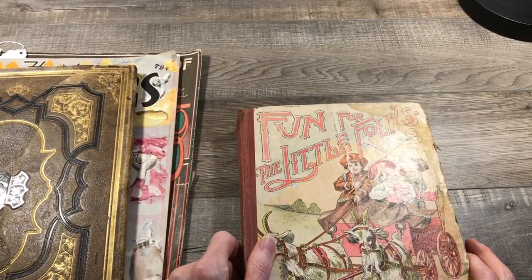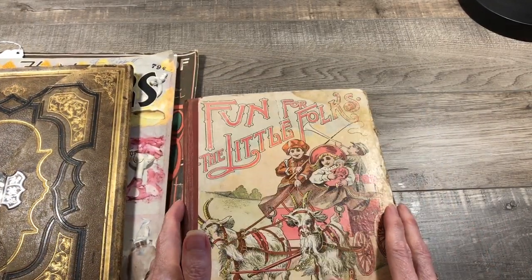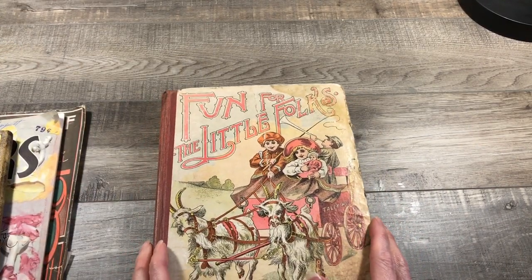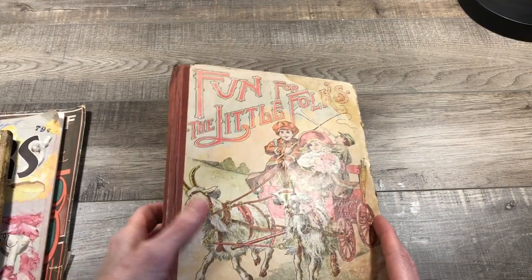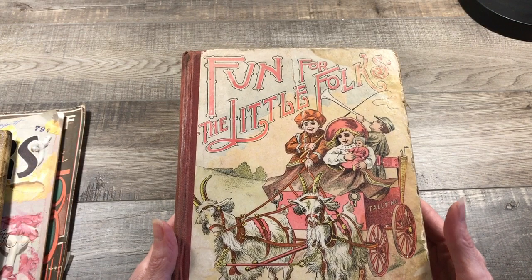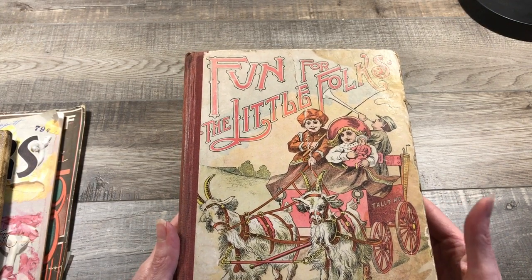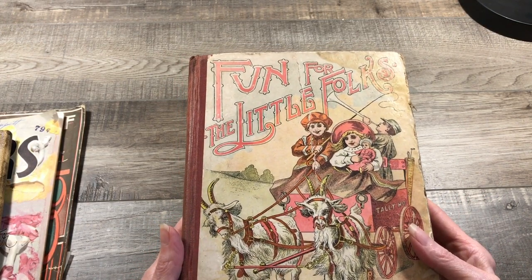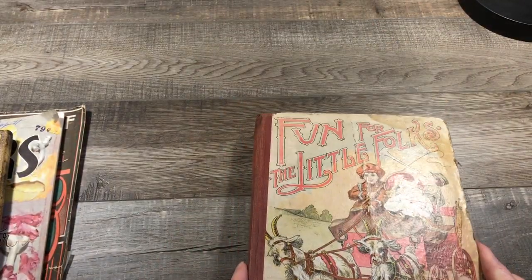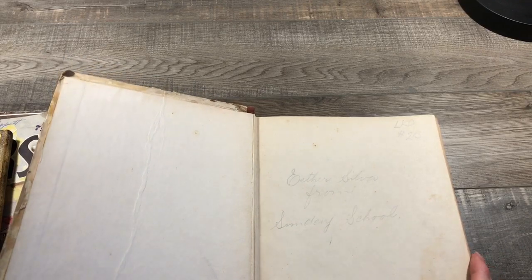And you know what, you guys? I didn't even get through the whole store. The whole mall. I didn't even make it through half. I've got to go back. Got to go back. Fun for the little folks. Look at the graphic on the cover of that children's book. Absolutely gorgeous. Gorgeous. And you want to talk about vintage.